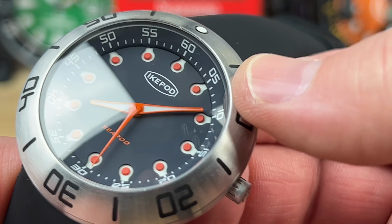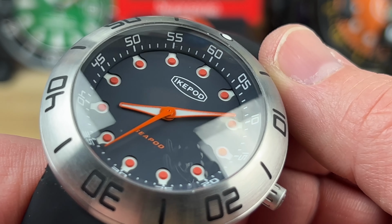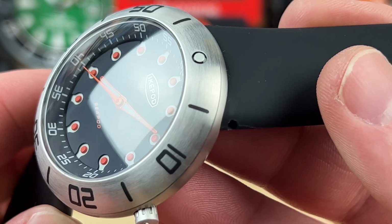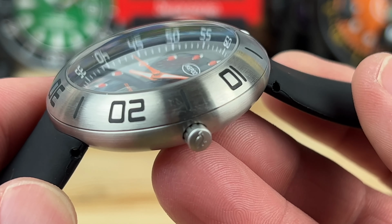You have all of the minute track laid out in that very deep angled chapter ring. And then check out that fitment. It's basically an integrated bezel into the case. It is so tight and it does rotate. It's 120 click. I'm going to rotate it here in a second for you.